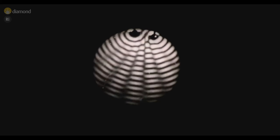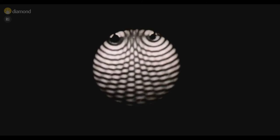forming a diffraction pattern. Laue knew that if X-rays were waves, then they should do something similar. But it could only work with a set of impossibly narrow slits. Where to find them?